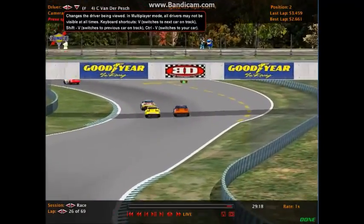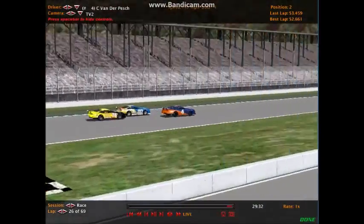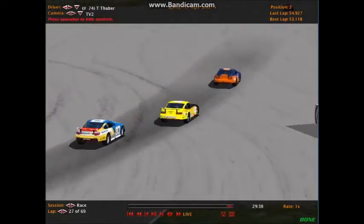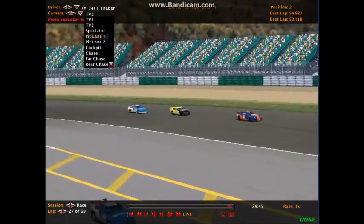Vander Pesch dives underneath Thaber. Now we've got a battle for the lead. The position, however, would go to Vander Pesch now in the Porsche, as down the front straightaway they go. Thaber, I believe, is a little bit quicker than the 4 car. However, this could be a very close battle now as we're on board.